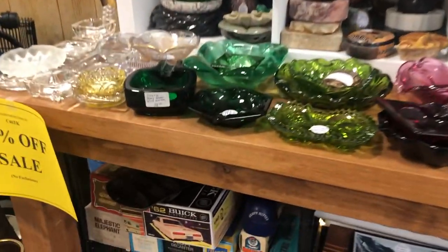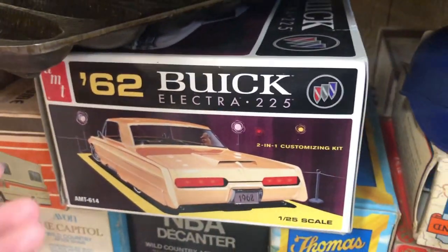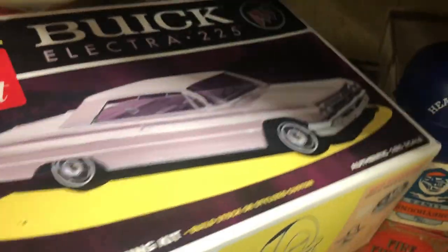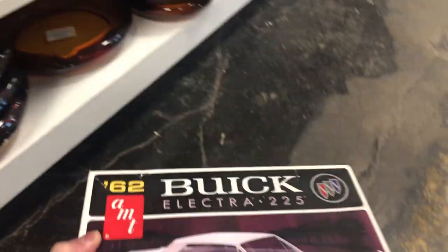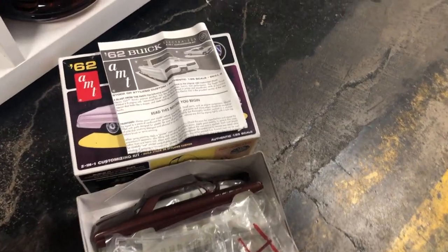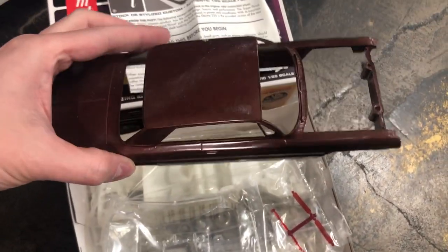We found our first model kit, an AMT 62 Buick. I'm not sure if this is a repop or an older style box. If you know based on what I show if this is a repop or not, let me know in the comments below. The body is painted and it's a decent rattle can paint job at that.